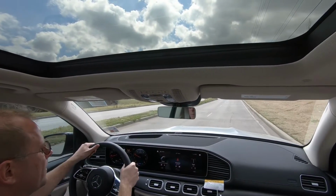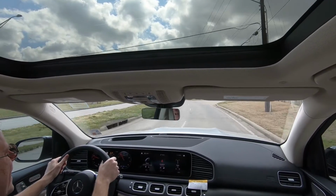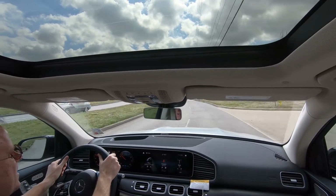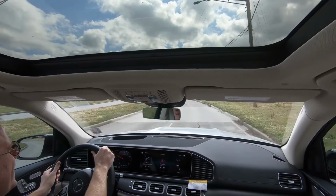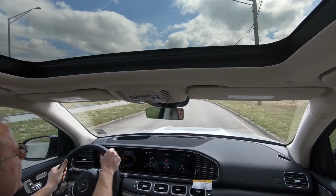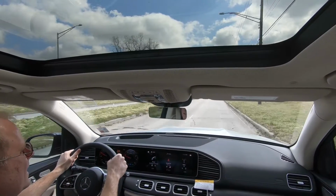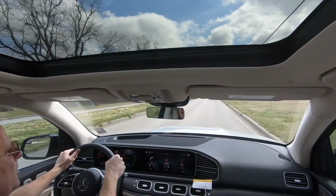Now I'm turning back and going back to the dealership because of the fact this is the only one of these models they have in inventory at Mercedes-Benz of Shreveport. But ultimately, I have to say, it is a very enjoyable vehicle to drive. The right technology, the right features, everything is easy to get to and use.